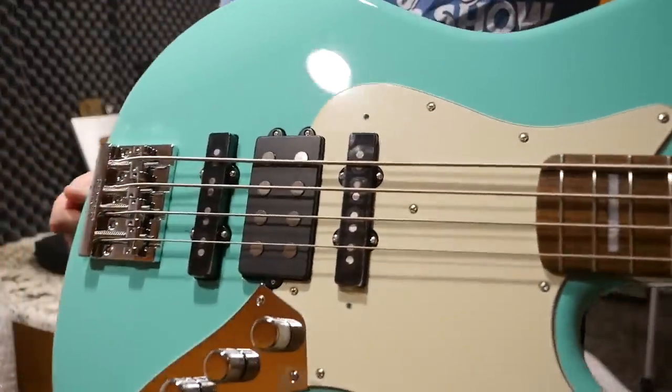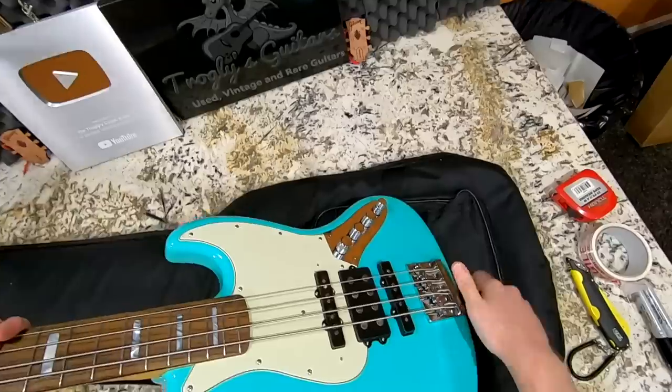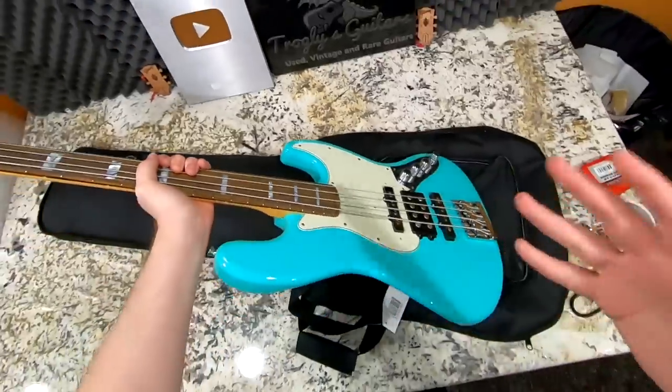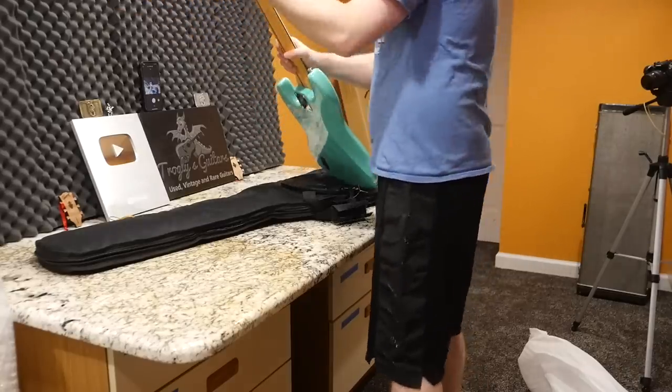It's an HSH setup. So you've got a humbucker in the middle of all these pickups. You've got four controls. One of them's a split dual level thing. This is an active and a passive bass. It's gonna take a while to go over all this stuff, but check this out.